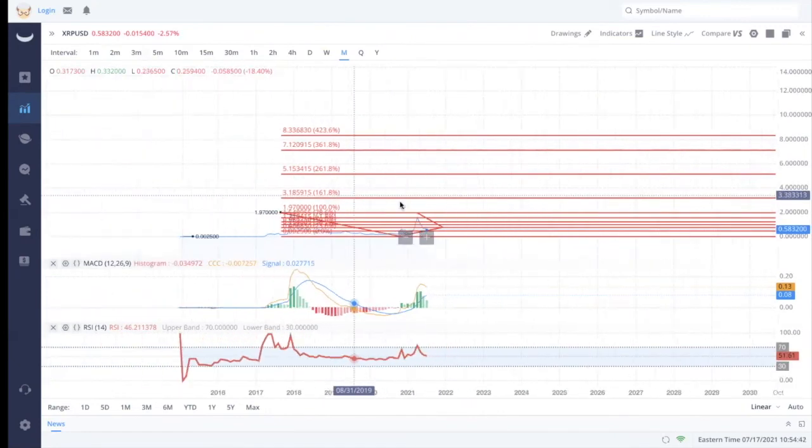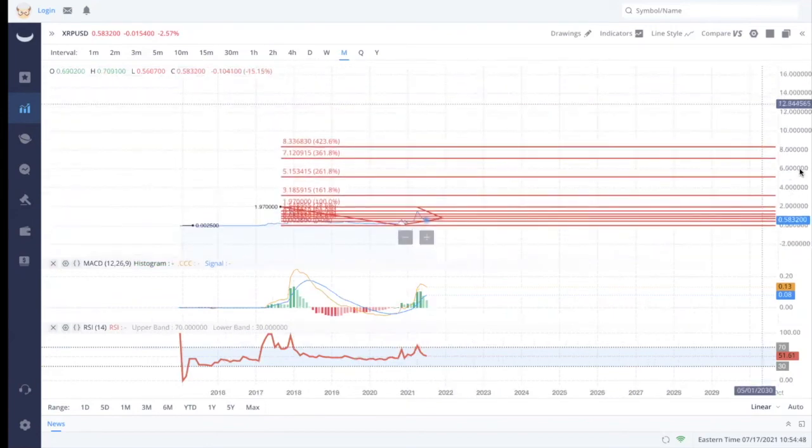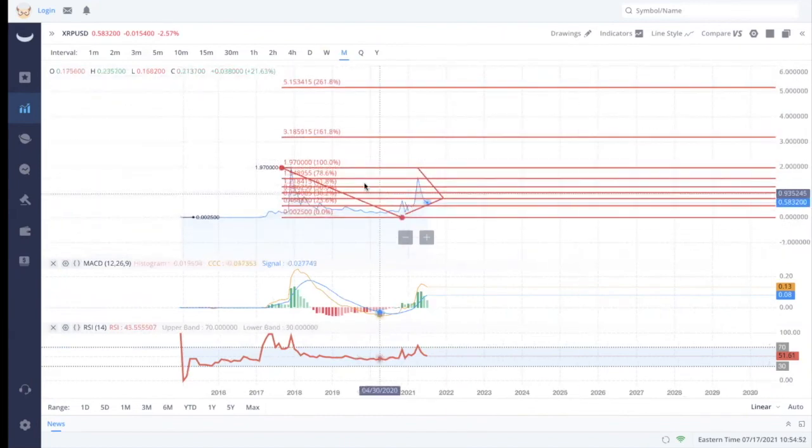It looks like what we did was we came up and we tested, look at this here. Sorry guys. We came here and we tested the 786 fib retracement. We tested that and we got completely rejected, and we came down here. And you can see we're still in this little tight triangle here.